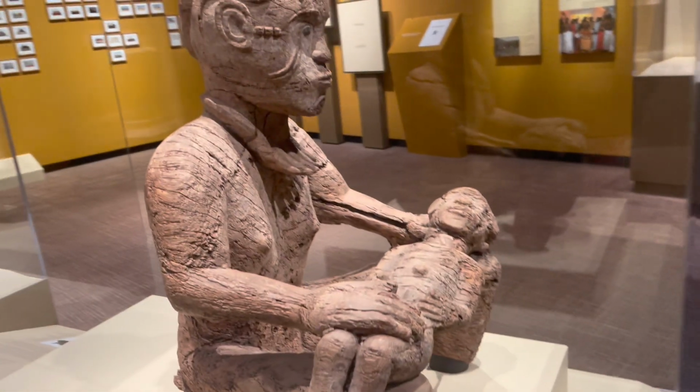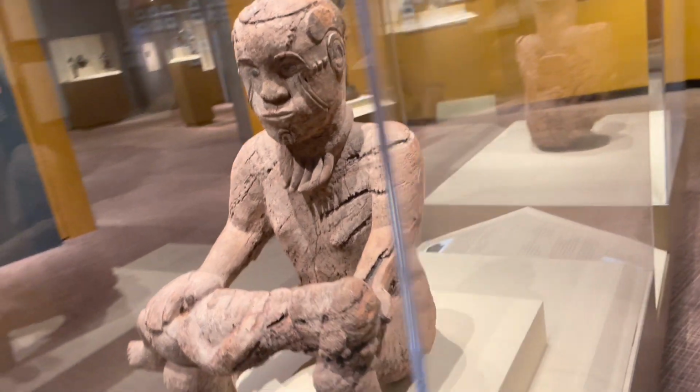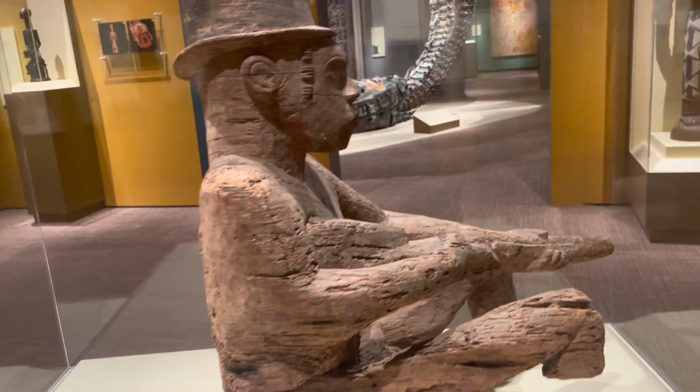So here I want to talk about this art piece right here. This is a mother and a baby, and then right behind it is a father or a guy, and it symbolizes the connection between a woman and a male's position within a village to make it successful.